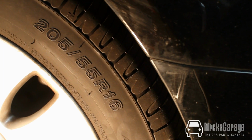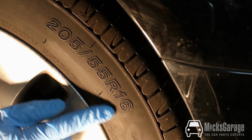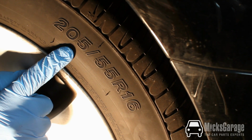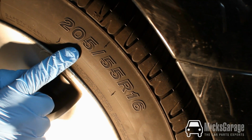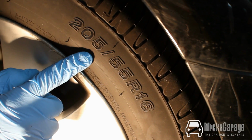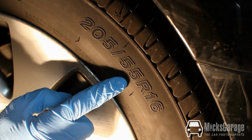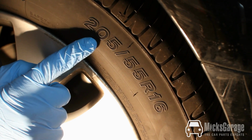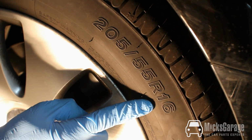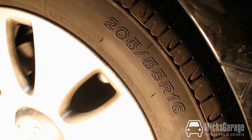Another thing you have to check is the tyre's aspect ratio. What that means is that the tyres on the same axle, i.e. the front or the rear, need to be the same as each other. So the left front tyre needs to be the same as the right front tyre in size. This is 205 55 R16. That means it's 205 wide, 55 high, 16 in diameter. You need to have the same dimensions on the tyre on the other side of the car.